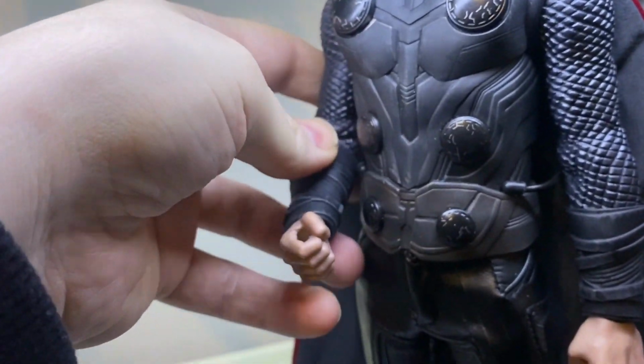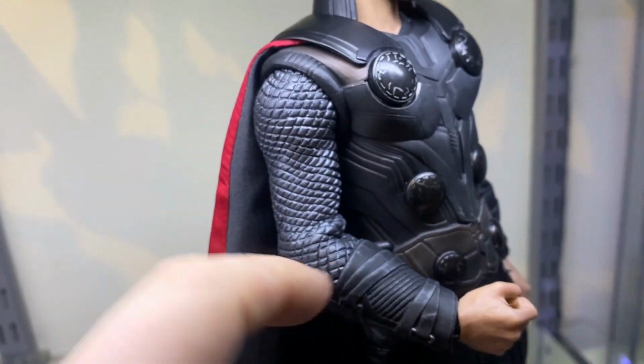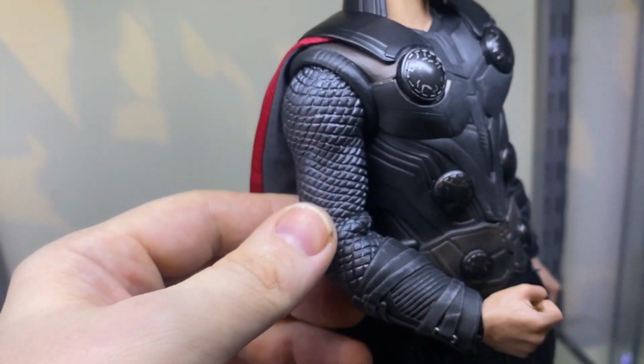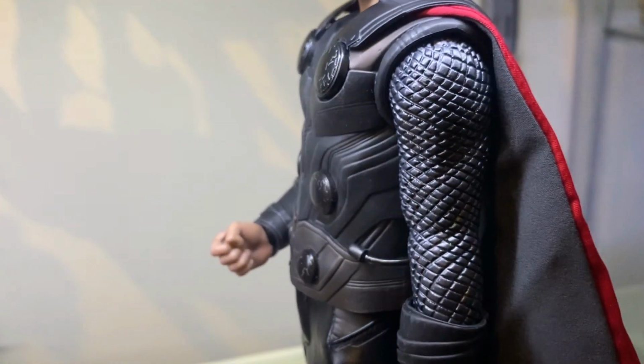Come on, one-handed as well. How's that for you? You can see it sort of rucks up a little bit there. But they're quite nicely painted. They're sort of like a gunmetal mixed with a darker metal in there. Looks like really cool chainmail. And the same on this side.